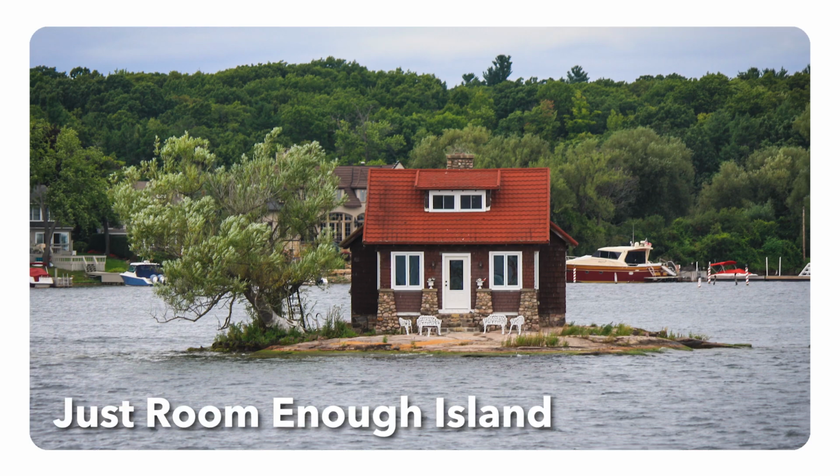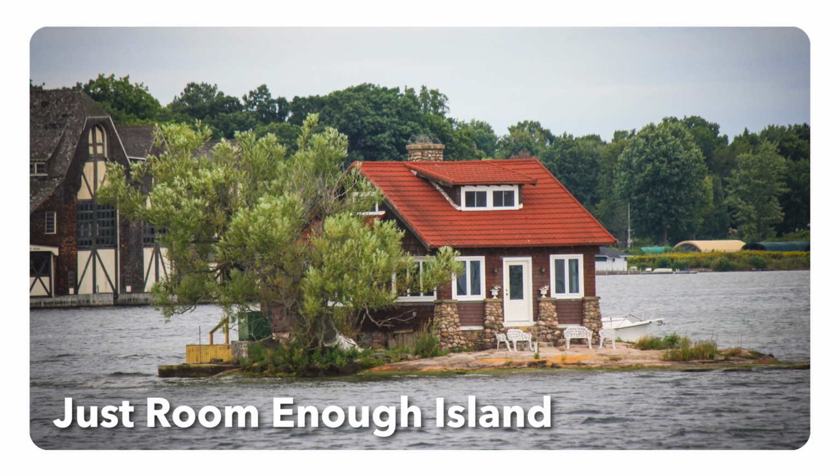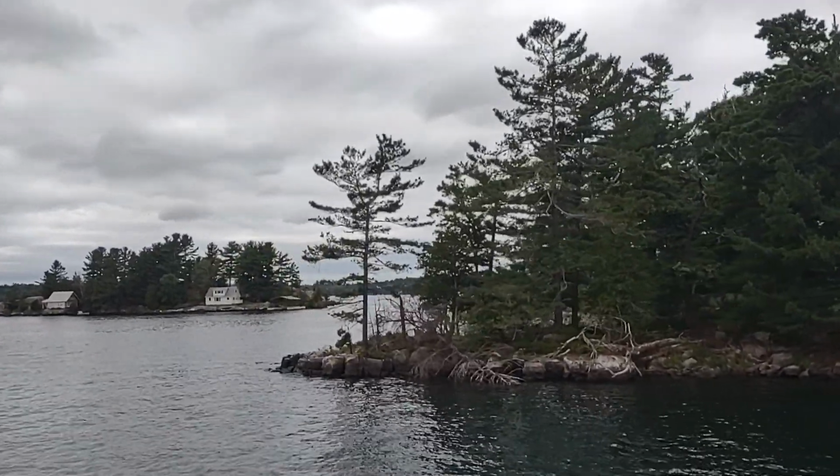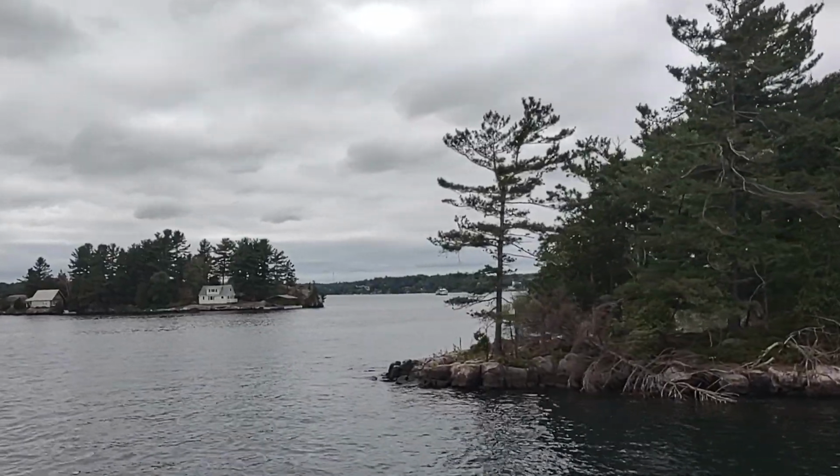Just Room Enough Island is just what it sounds like. It has just room enough for one house and one tree. It barely meets the qualifications to be one of the 1,000 islands. Just Room Enough Island is the smallest inhabited island in the world.